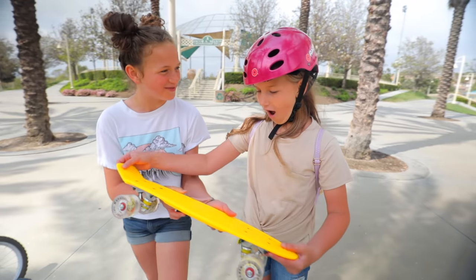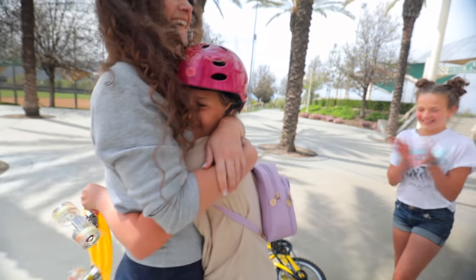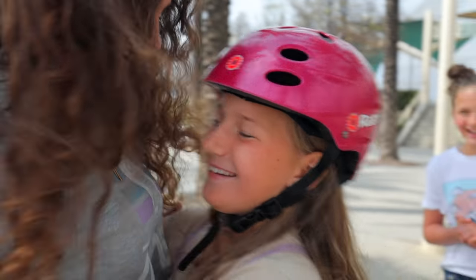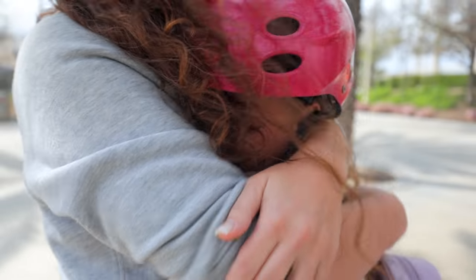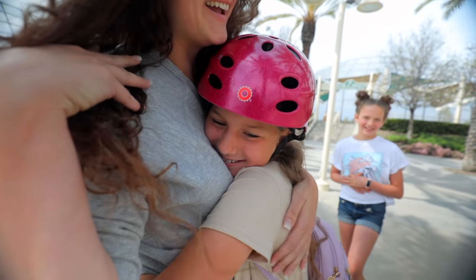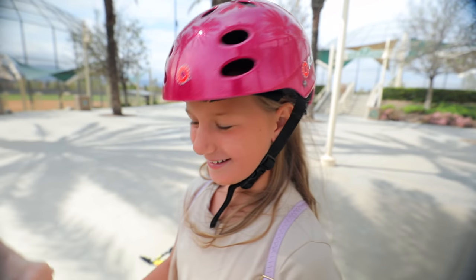How about a penny board? A yellow penny board, Sophia. Just like you wanted. It's yellow and it's a penny board. You like it? Aw, we're so happy you like it. Sophia, is that the color you would want? Yes. See it up to your eyes. Yeah, let's see it. It brings out your eyes, Sophia.